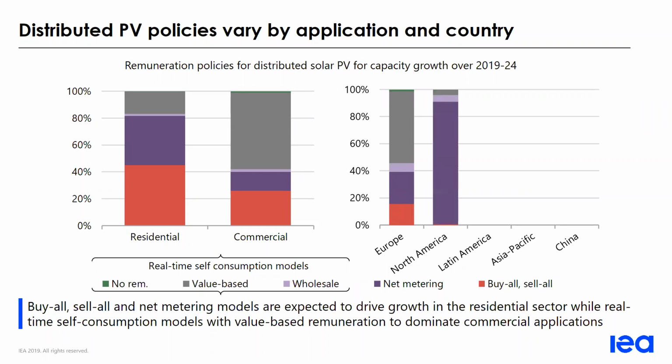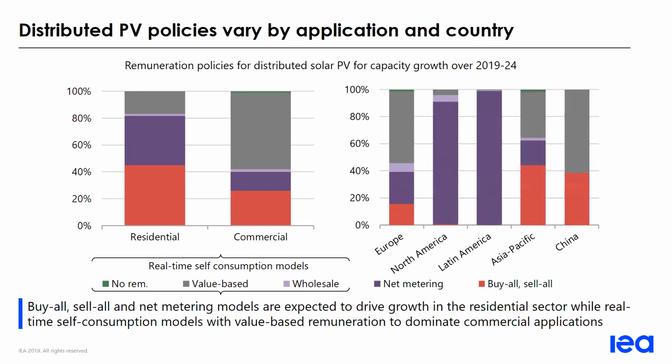And what we're seeing here is that there are different ways that governments can incentivize distributed PV. And in the future, we see some change. Buy all, sell all models, and that's really where you have two meters set up, one that measures your consumption and then one that measures your production of energy from your PV panels, are expected to drive a lot of the growth in new markets.